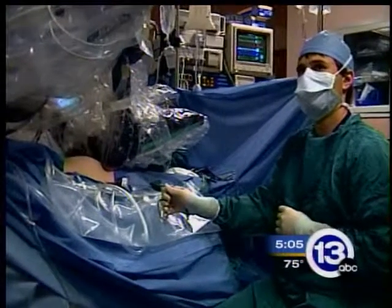The patients are in the hospital about 3 days, never in the ICU, never intubated overnight, and the blood loss is on the order of 1/10 of the open surgery. Recovery time's a lot quicker, a lot less pain and discomfort, less chance of things going wrong on the way.